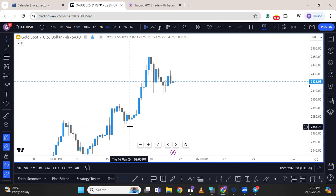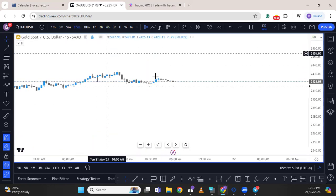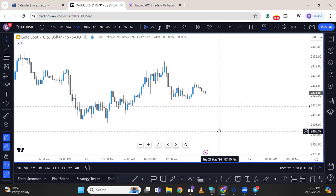Okay, so wait, I'll keep you guys updated. Wait for it to break out between either up or down. If you drop to the 15-minute time frame, let's look at this.